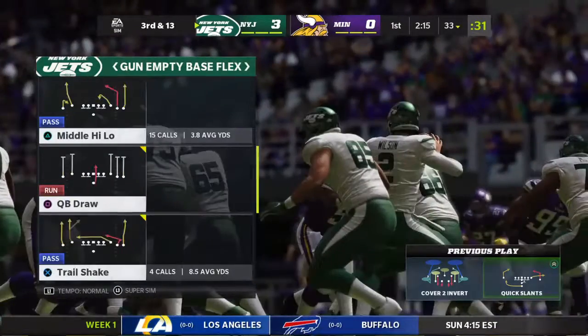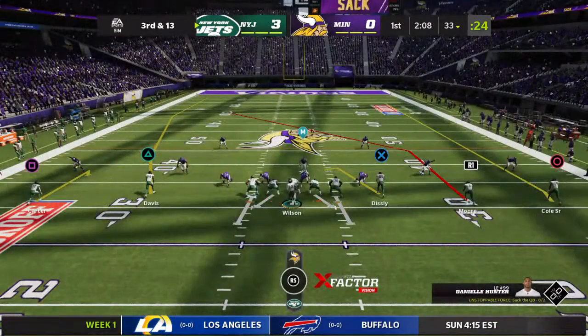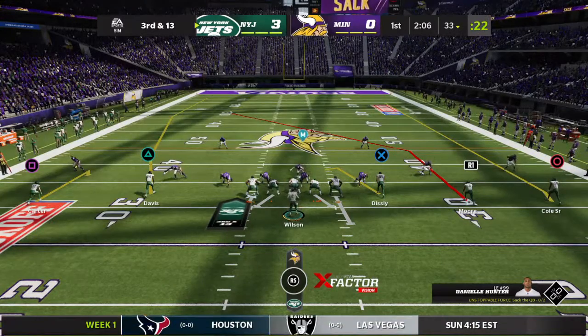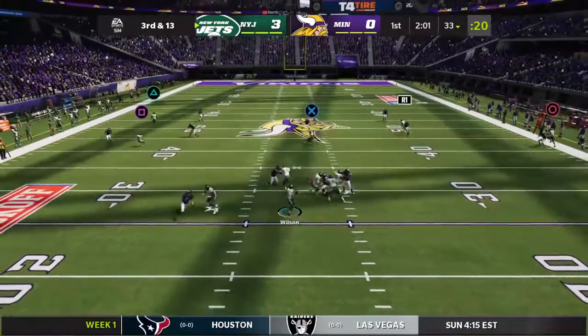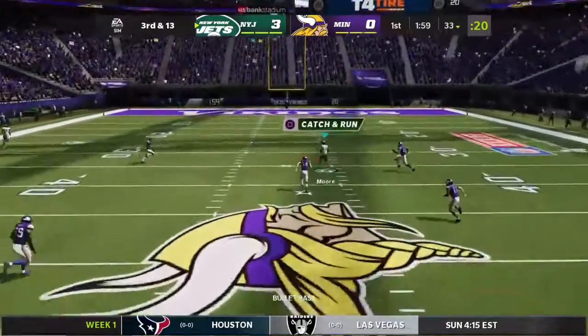He was still looking through his progressions and going through his receiver options, and while he was doing that, the defense got to him quickly in the pocket. And it was a great example of zone coverage. Well executed, well coordinated. All the receivers were covered.